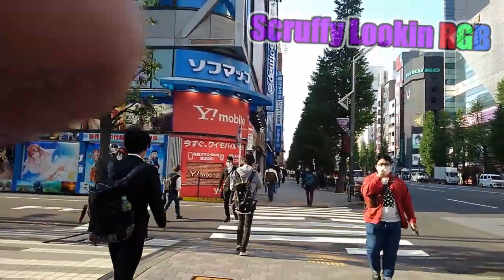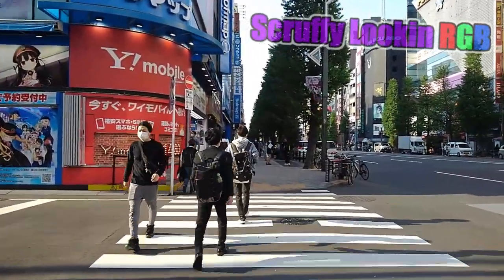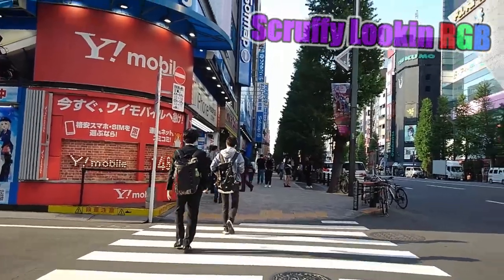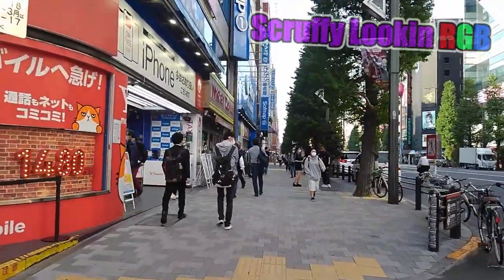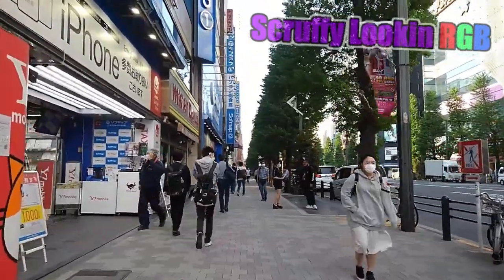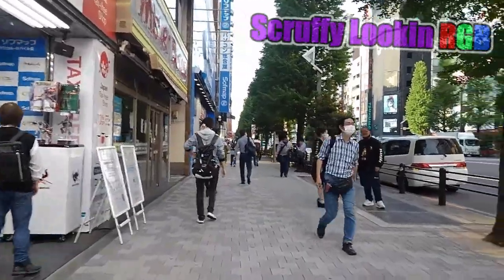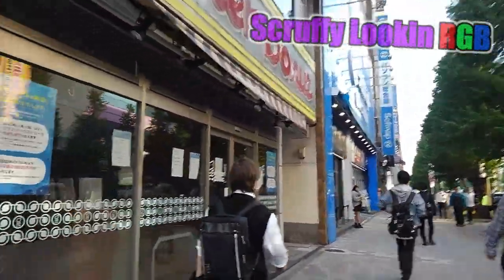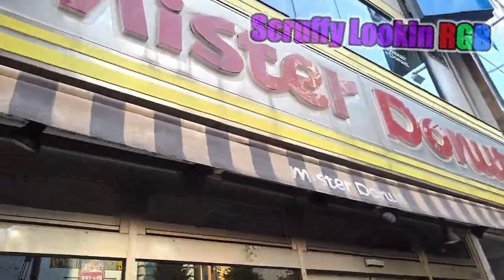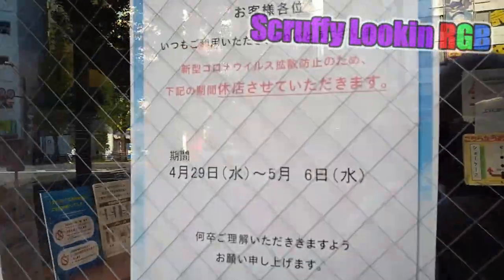There's a lot less people than normal. Everyone, as you can see, is wearing a mask. Almost everyone. The Yahoo mobile shop is open. Soft Map is open. How many people can you count with masks on? There's one, two. There's one without a mask on. Oh, and my favorite, Mr. Donut, is also temporarily closed till the 6th of May, looks like.